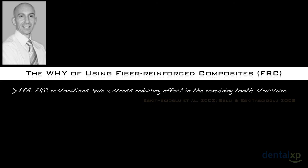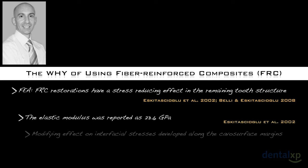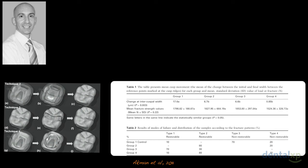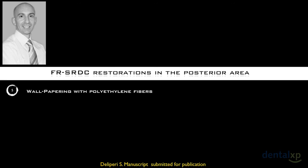So we have a lot of literature regarding the use of the Ribbond and the reinforcing effect of this material on the tooth structure. It's coming from Turkey, the United States, and Germany. So you can have a look at the literature if you want. You can see the data of the reinforcement effect of the fibers and the capacity of reducing the intercuspal width when you place a direct composite restoration. And of course, the lay-down protocol is very important, and it depends on many factors, including the occlusion, the cavity design, and the thickness of the remaining tooth structure.